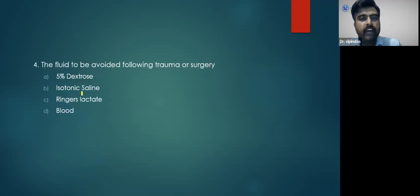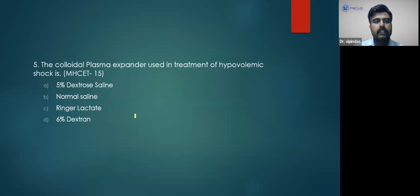And the fluid to be avoided following trauma or surgery. It's already known. 5% dextrose, isotonic saline, Ringer's lactate, and blood. So what is the answer? We have already discussed. Yes, that is isotonic saline, and the reason is sodium conservation. Okay, then the colloidal plasma expander used in the treatment of hypovolemic shock. What is the answer?